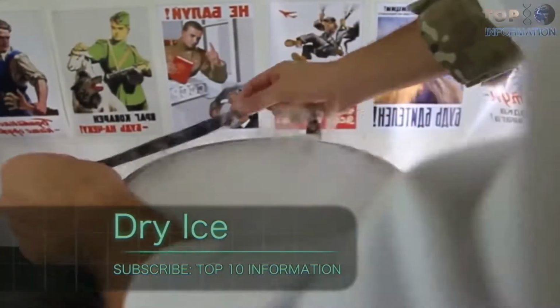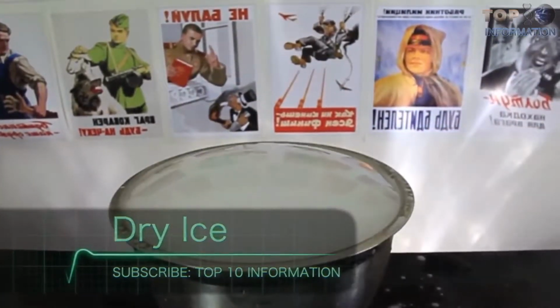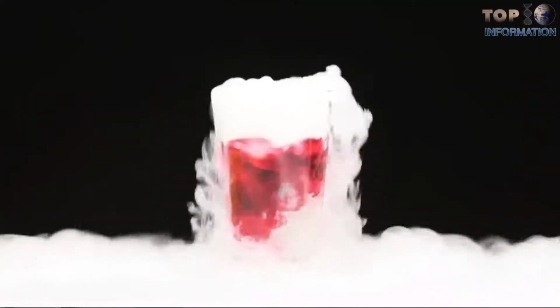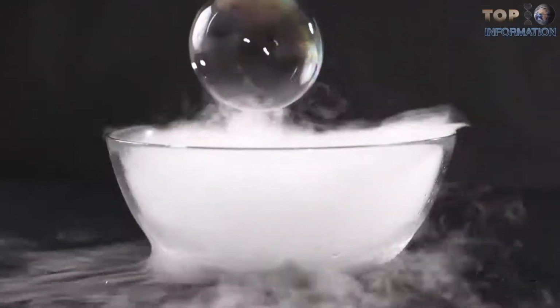Dry ice. Do you love having fun with science? Well, you'll probably enjoy dry ice. It is the dry form of carbon dioxide. With this, you can do pretty exciting things.